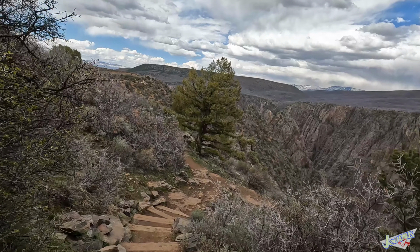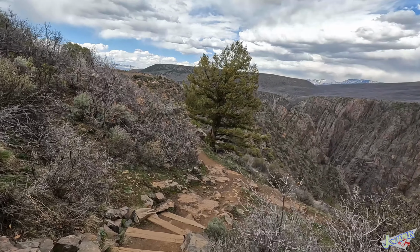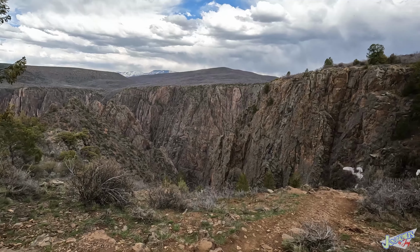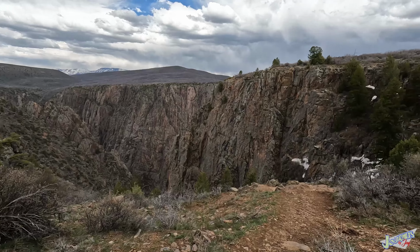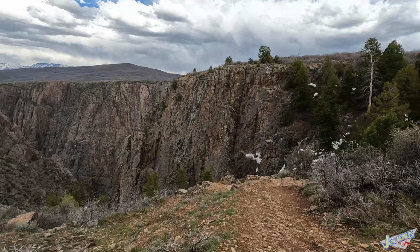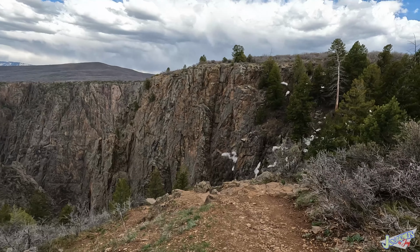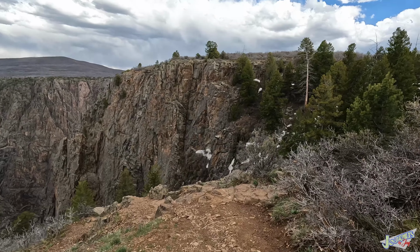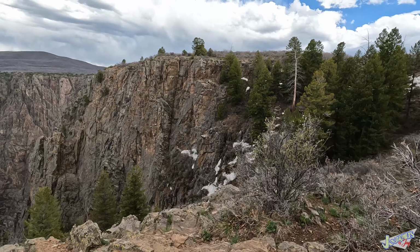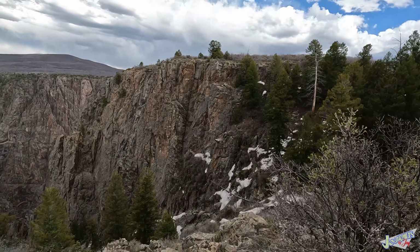You seeing this? I think they have like a perfect spot right here for doing crazy shit like what I'm about to do. Don't worry, I have my ID on me, so if I go in, they'll be able to identify the body. Holy moly.